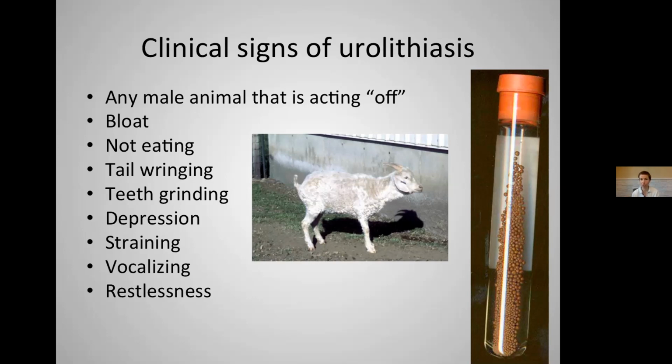It could look bloated. They may not be eating well. They could be showing just general signs of pain that ruminants show, which would be tail ringing. That could be a sign of abdominal pain if their tail's kind of going up and down, grinding their teeth, acting depressed, vocalizing excessively, straining. So this goat in this picture is straining to pee, but it could also be straining to poop. So you have to be watching the animal closely. And that's a picture on the right of those calcium carbonate stones, what they look like.